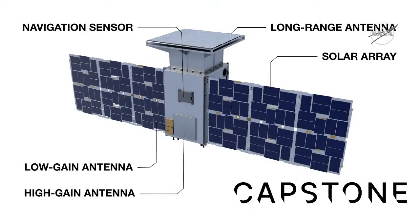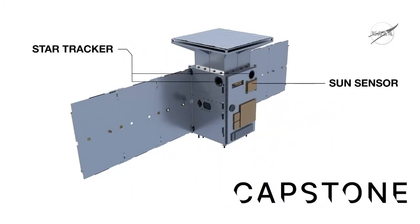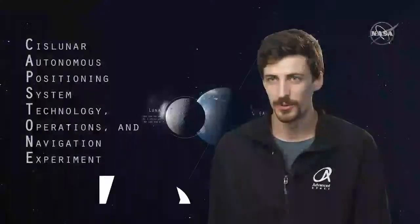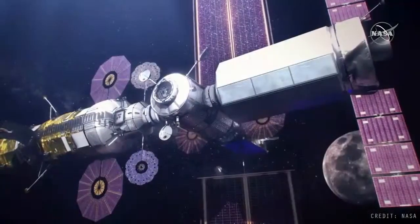Before NASA sends their human-rated spacecraft, we want to send our CubeSat CAPSTONE to kind of work out the issues of how do you operate in this type of orbit? How do you do station keeping? How do you do navigation? CAPSTONE is a pathfinder mission. CAPSTONE is going to be demonstrating how to put a space station at the moon.